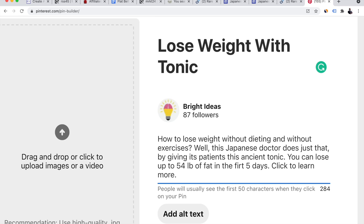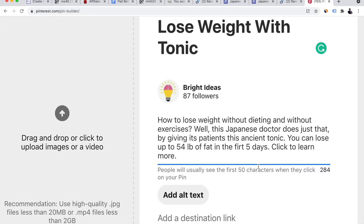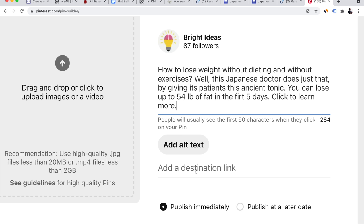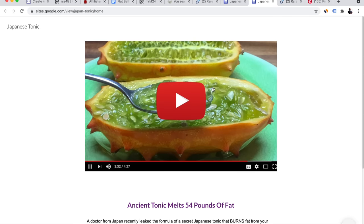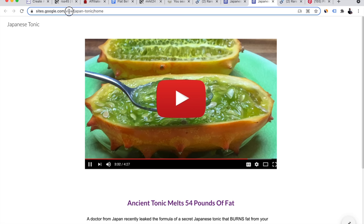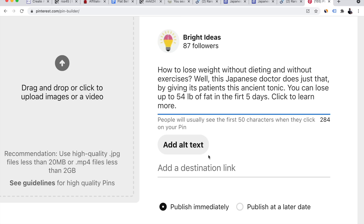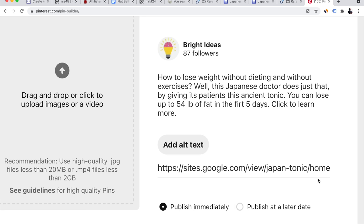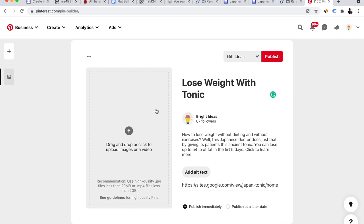Boom. And that's it. And then what we have to add is a destination link. So guess where is going to be our destination link? Our landing page, of course. This is the destination link. So copy your sites.google.com landing page, highlight everything, copy this, go back to Pinterest and paste the destination link right here. Boom.